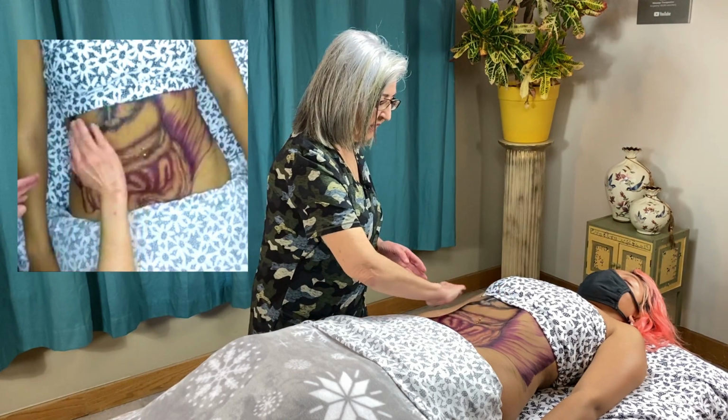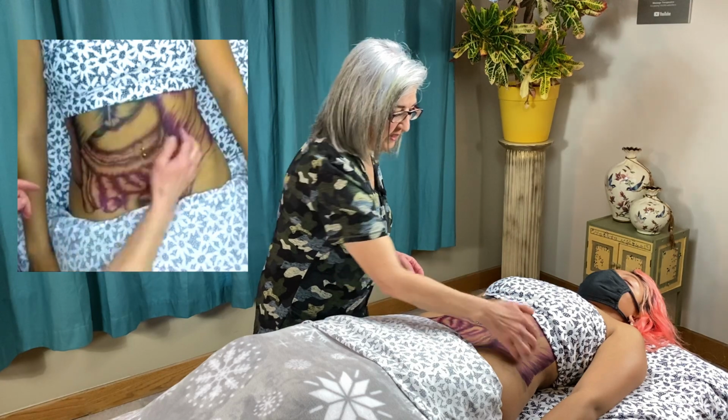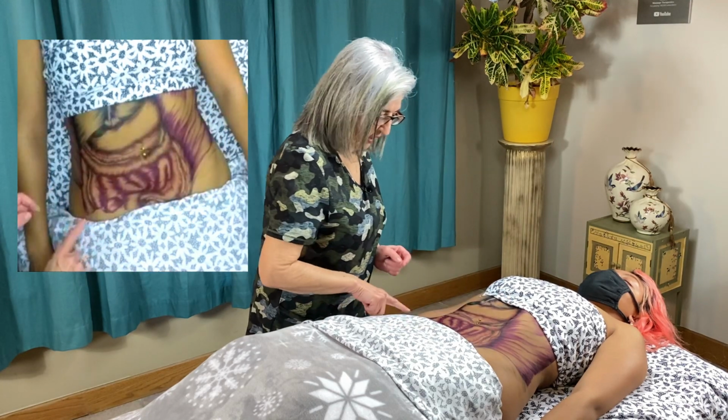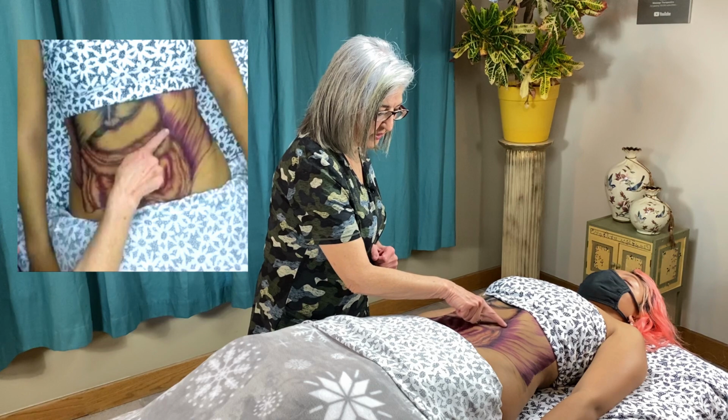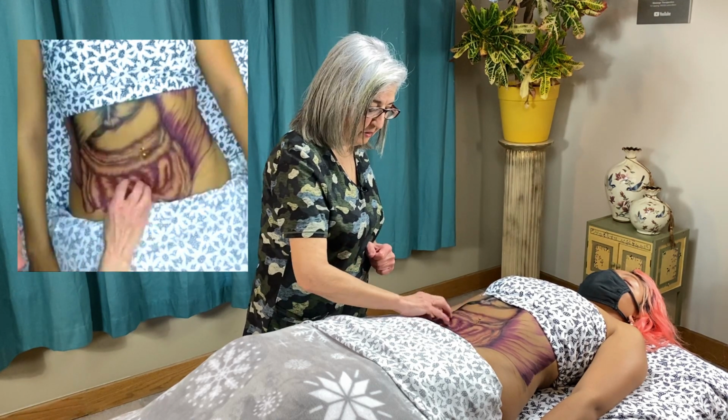We've got the liver right here on the right upper quadrant, the stomach, and these are some of the obliques. And we've got the ascending, transverse, and descending colon. And then the small intestine is in the middle of that.